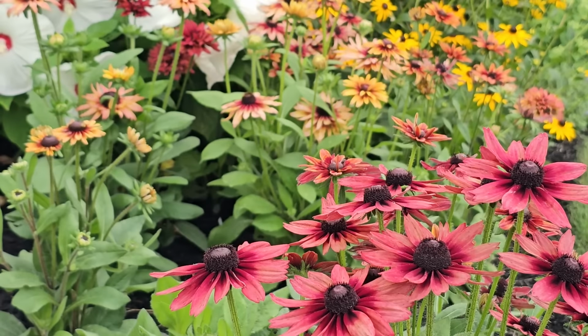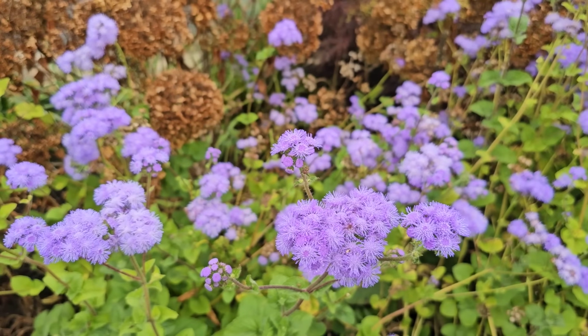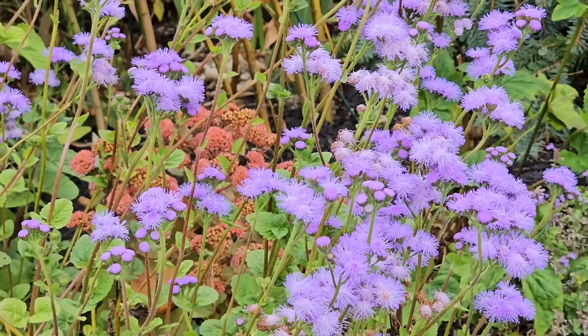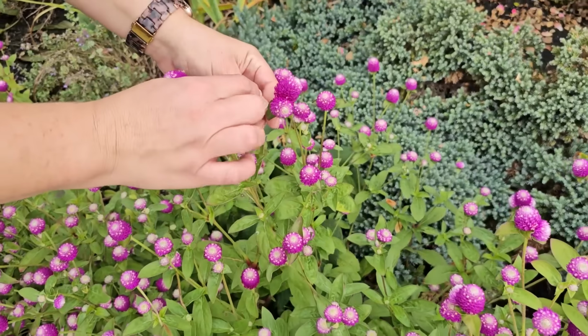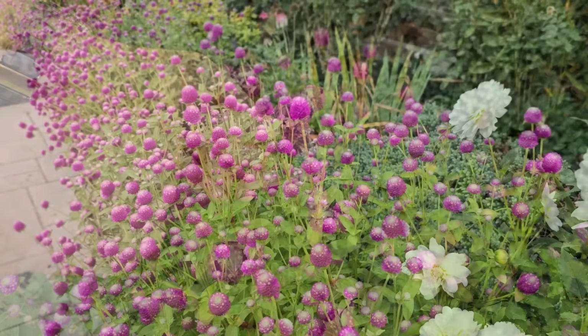Plant a bunch of different seeds and they'll each be different colors. Are so prolific that sometimes you will even get 2 bloom heads on one flower.